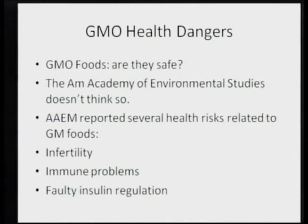So this question of safety, well, the American Academy of Environmental Medicine doesn't think so. I mean, the claim that genetically modified foods are safe by Monsanto. What they are saying is that there have been several reports that there are lots of risks to genetically modified foods, including fertility, immune problems, faulty insulin regulation. I'm talking about blood sugar regulation. We see so much of that in the community in terms of high, low blood sugar problems. Diabetes is just a wash in this country. So we need to ask deeper questions as to why some of these conditions, some of these diseases, are so rampant. Could it be that we've been taking in foods that have set us up to have and are now expressing some of these conditions?